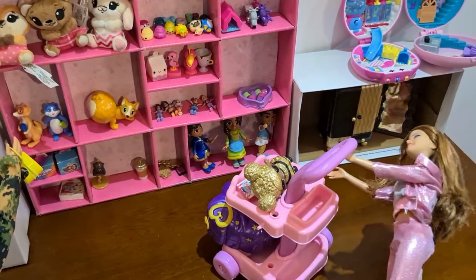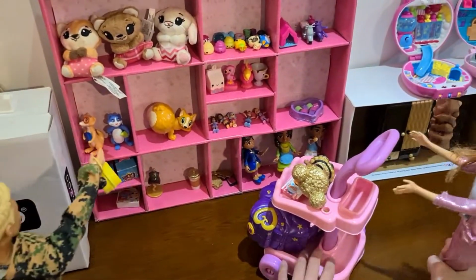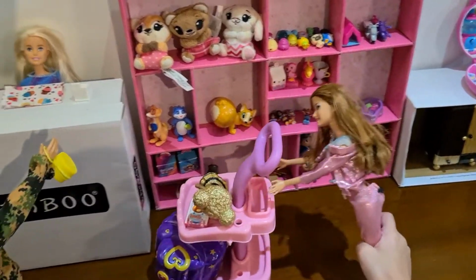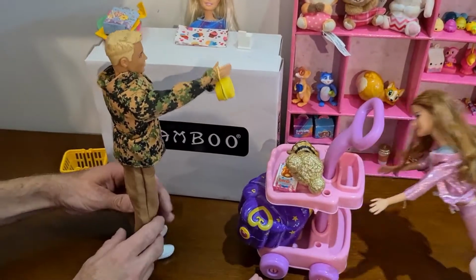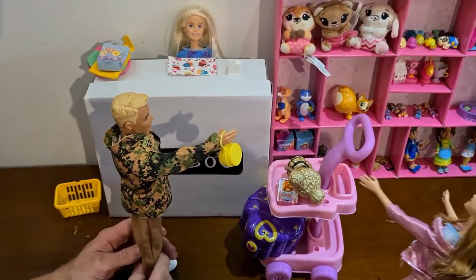It's stuck. Oh no. Do you need some help? No, is it? I got it. You got it? Okay. It's just so hard to put the shopping cart. There we go. Do you want me to give the toys to the cashier, or would you like to?